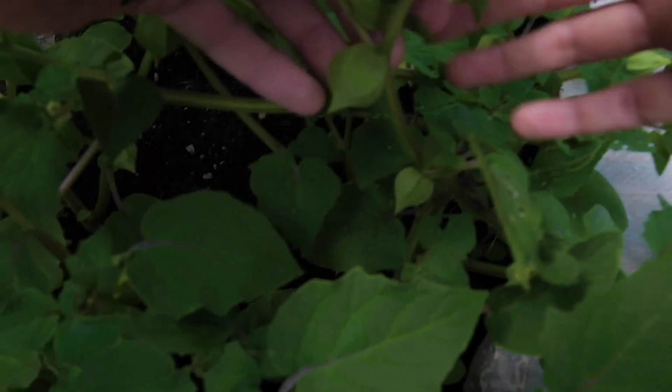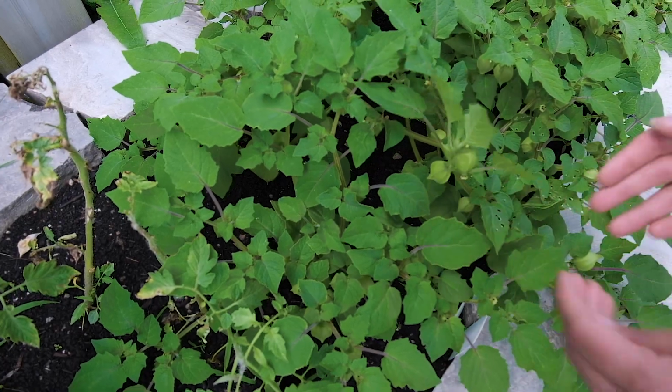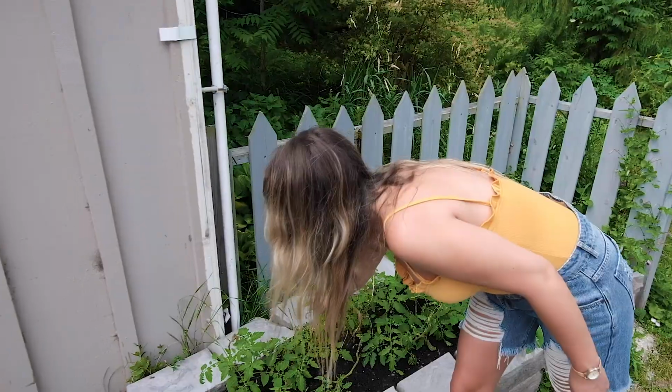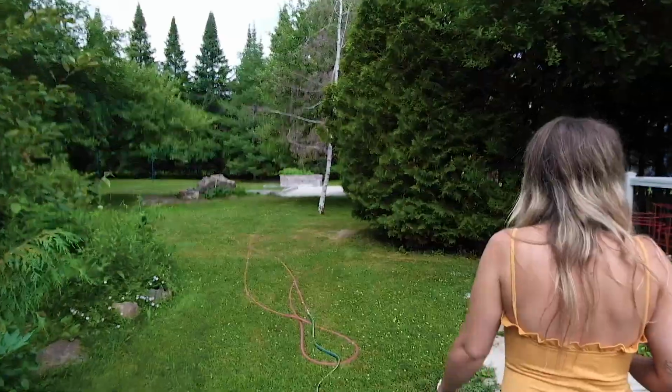These are the really beautiful ones. Look at the flower and then the fruit will come after. These are doing really well. Our Romas are looking a little sad. I'm thinking I may have put them in the ground either a little too late, and it's also been very hot lately. Yeah. Like we've had 2 weeks of just straight up heat, so maybe they could use a little bit more water. Let's go check on the other gardens.